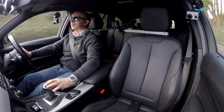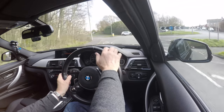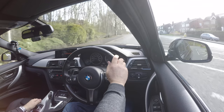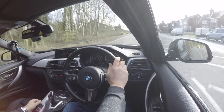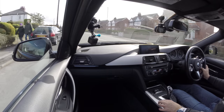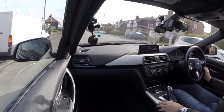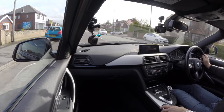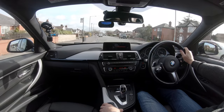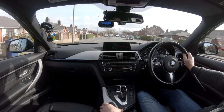So as I say, that heads-up display is brilliant. You can see your speed without taking your eyes or moving your forward vision at all. The car does run away with you. It's so smooth and quiet. Handy as well with being an estate.